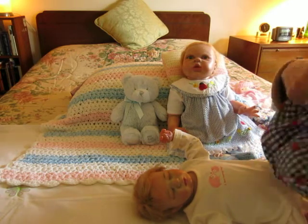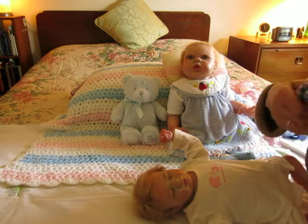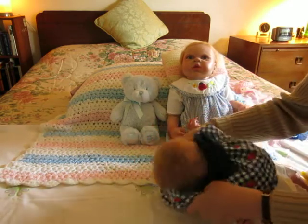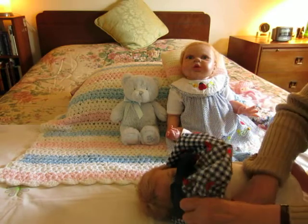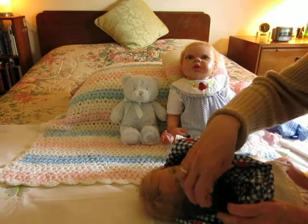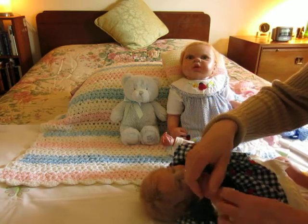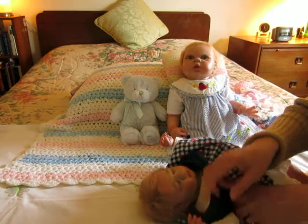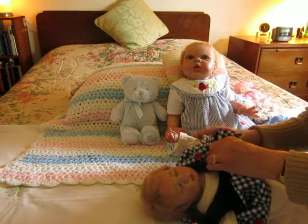So little Elena is happy as can be. She's a happy girl. All my babies are always happy. That's another fun thing about these dolls, is that they're never fussy. You know, they can always be happy. And it's a happy hobby. We all enjoy this hobby.